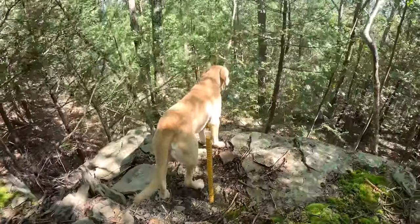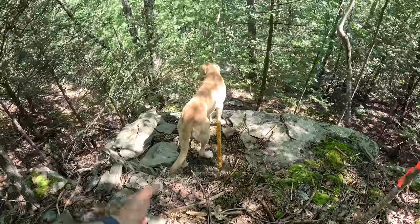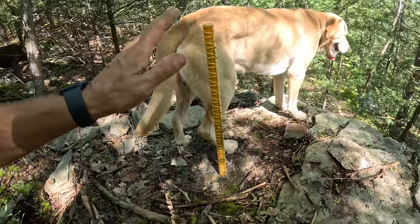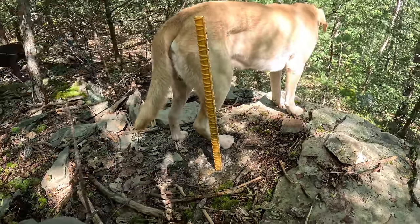Well, we're all done setting these marks. A lot of this property was marked out decently, but there were a few that needed it, like that corner. And the way this 1-inch rebar is drilled down into that rock, that thing should stay there for over 100 years, no problem, not disappear.